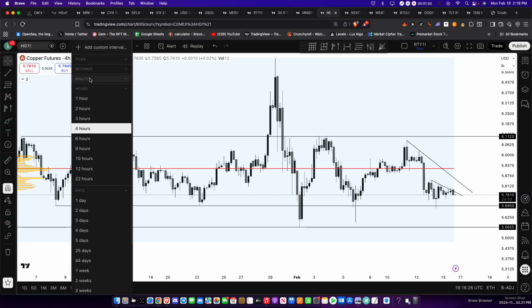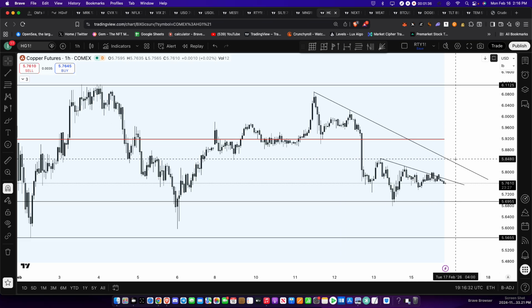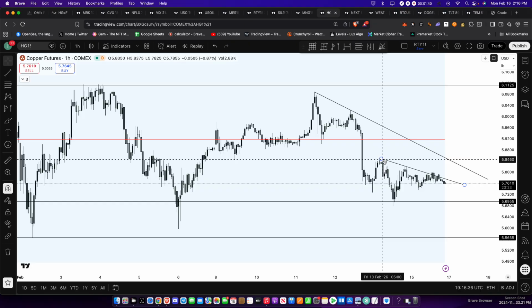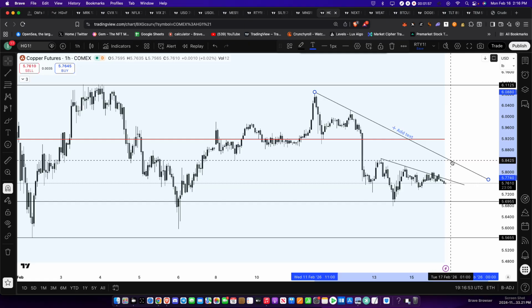And if I go to the hourly chart, I don't know why it looks different on the 4 hour, but a few trend lines of significance, right? This one, shorter term, has been acting as resistance on copper. So if it can't break out of this, then it's probably going to come back down to around 5.69, right? If it does break above, I would expect it to hit like 5.8.